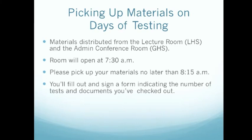When you pick up your materials, you'll fill out and sign a form that talks about the number of answer documents, the number of tests that you checked out, and then, of course, when you bring them back, you'll verify that you've checked out and returned the same amount of materials.